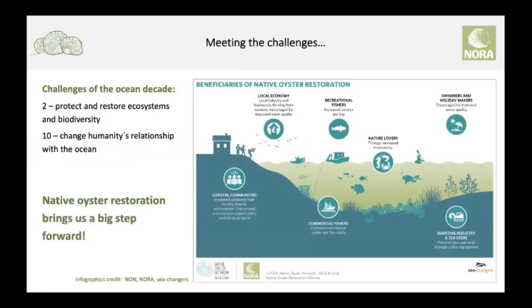So altogether, to go back to these ocean decade challenges, oyster restoration and the knowledge transfer done within those projects really meet the challenges, for example, to protect and restore ecosystems and biodiversity. We heard a lot about that now, and it's really clear. But also to change humanity's relationship with the ocean, because you can only restore and save what you love, and you only love what you know. So I guess that's pretty much summarizing what this knowledge transfer is about.